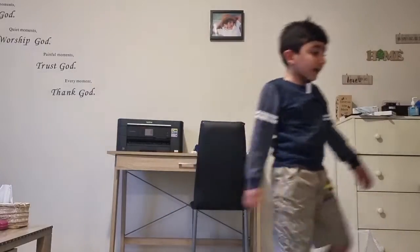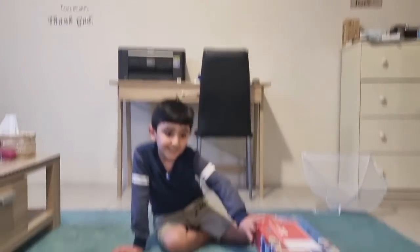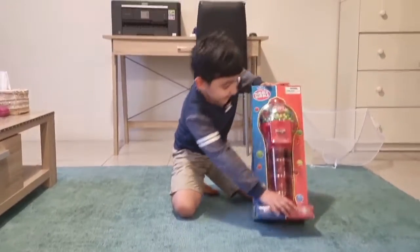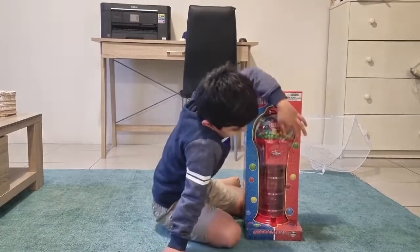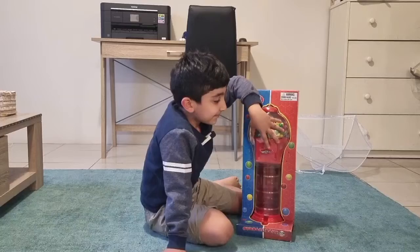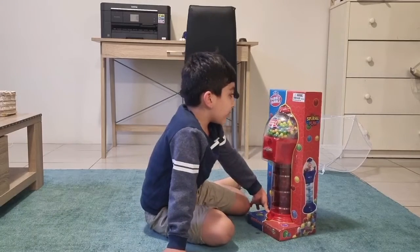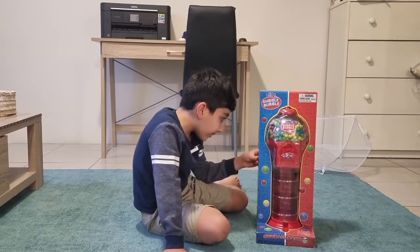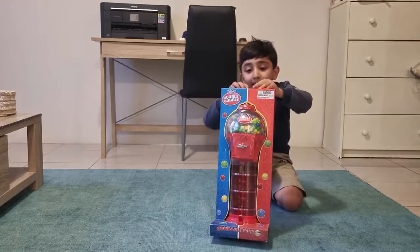Guys, today I have this gumball machine. This is a gumball machine, and it actually needs real coins. Wait, America's original Double Bubble. The world's favorite bubble gum. Let's start opening it. Okay.